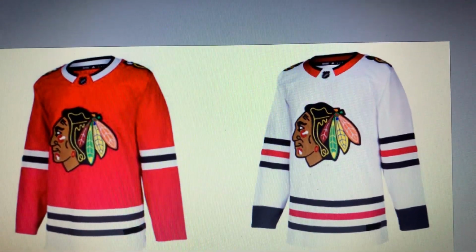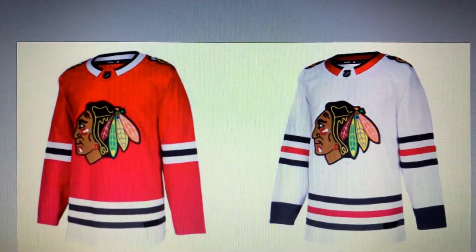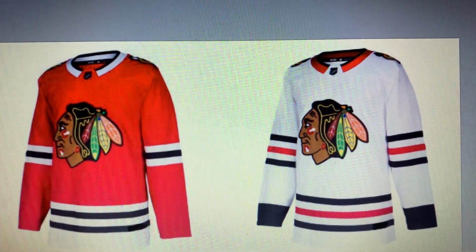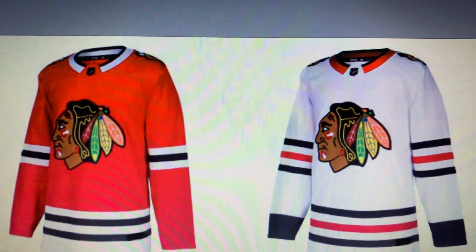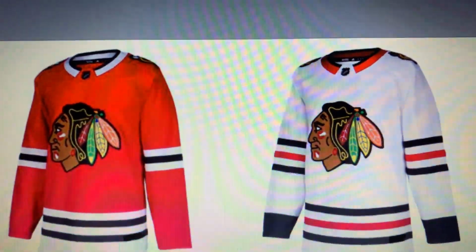These two jerseys here are some of the absolute best, not just in the National Hockey League, but in my opinion, also in the entire sport of hockey as a whole. I mean, I think both of these uniforms are gorgeous. Now, the only problem with them over the past 2 years has been these awful Addy Zero collars, or as I like to call them, Addy crap.